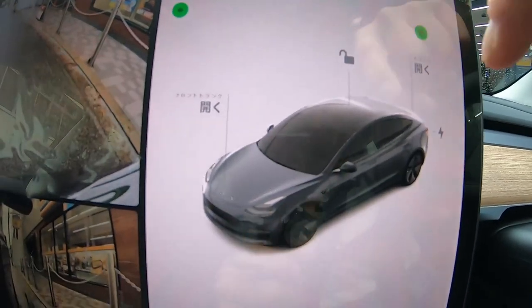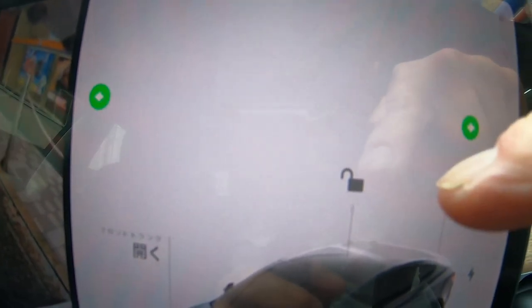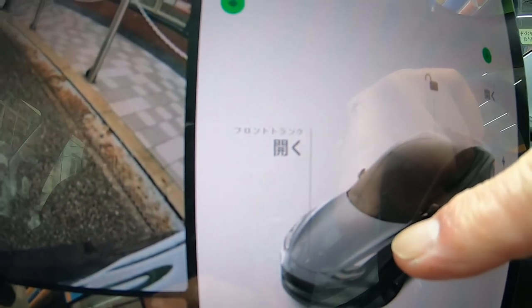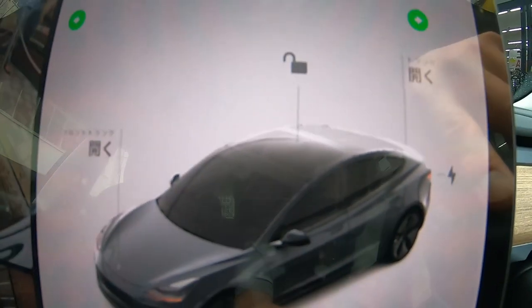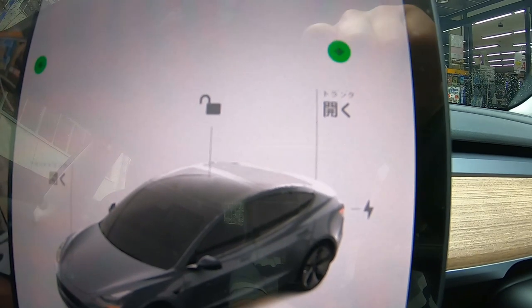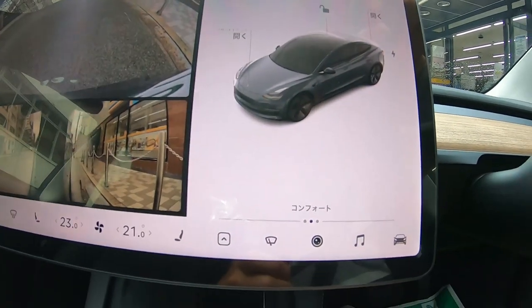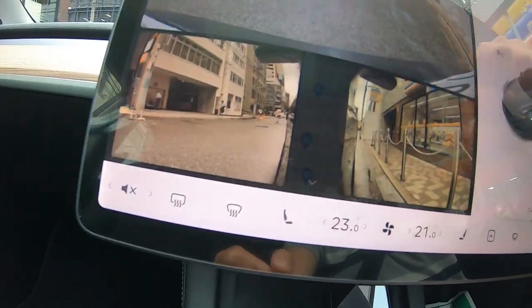And okay, this is my car and it's unlocked. You can tell by the lock that it is unlocked. To open the hood, which is the trunk, you would press this button. It says Aku. Okay, and to open the back, I would press this button and the back door would automatically open. And by pressing this lightning bolt, that will open up the charging port to charge the car. Okay, and I still have to play with this.